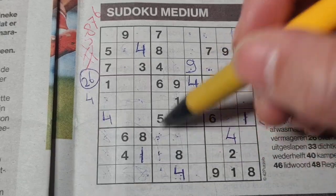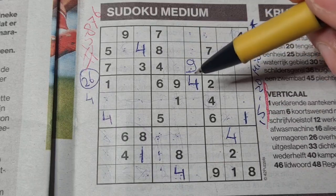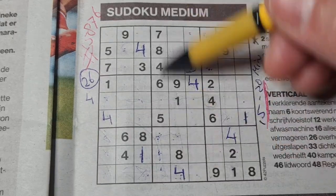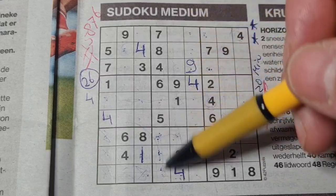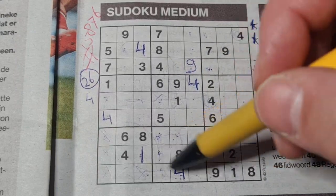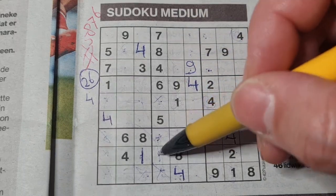We have 4 missing numbers in this column. Two of those missing numbers in this column are the numbers 1 and 9. We have a 1 and a 9 in this big square, so no 1 and 9 in this box. We have a 1 and a 9 in the last row, so no 1 and 9 in that box. So the 1 and 9 in this column should be in these 2 boxes.